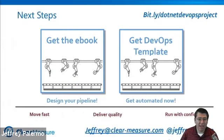But for next steps, I know a lot of you are already emailing me to get the electronic copy of my book. Get the book and read through it. Look through the public project. By the way, a lot of the command line switches that I showed are the same from Azure Pipelines to GitHub Actions when you're using .NET Core. Those are in the template in the public project that's used for the book. And so if you have the book, you'll be able to get every bit of that.